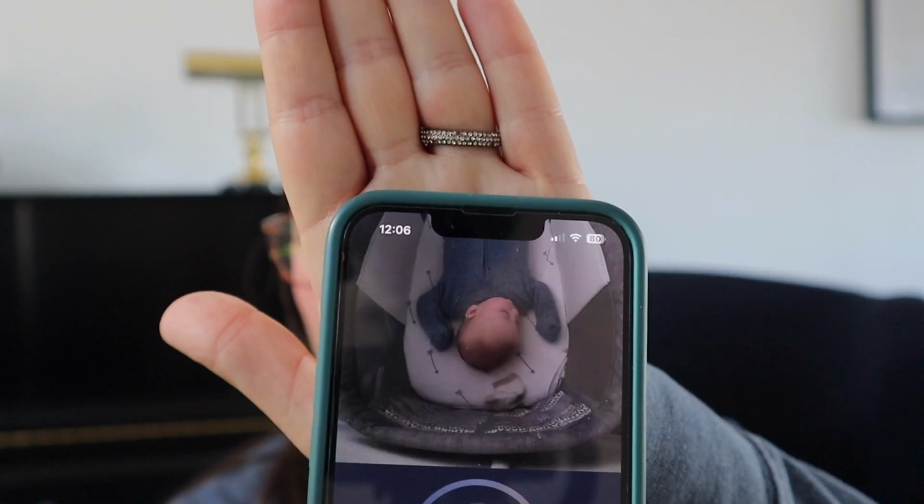We got the Owlet bundle. So we got the little sock, and then we got the video monitor. We didn't end up using the Owlet sock. It was more annoying than helpful. I love the Owlet camera, and I'll show you what it looks like on my phone because my baby's currently sleeping. So there's an app on my phone that they have. The quality is like really clear. And so the quality is super clear, even at night, and it's great.